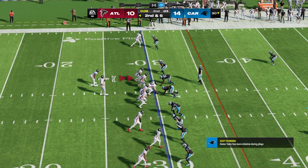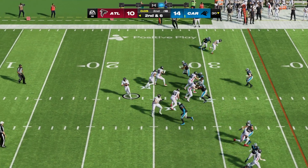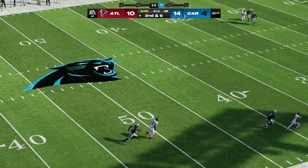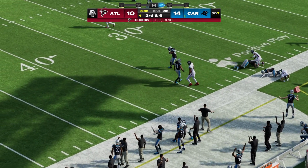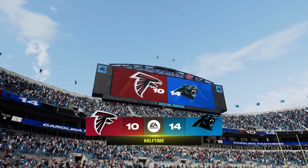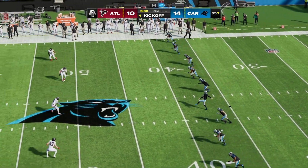2nd and 6. Throwing is Cousins. He'll fire deep, looking for more. And that's going to be incomplete. So we've reached halftime here in a 4-point game. As we'll send you down the coast now to Orlando, that's where we find Jonathan Coachman, ready with our EA Sports Halftime Report. Coach.